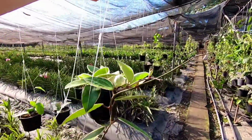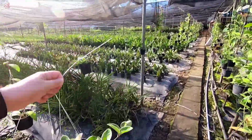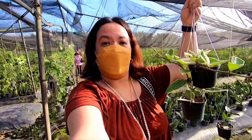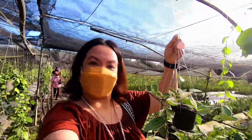This is the plant I bought. So pretty. This is the plant I bought. It's a Hoya plant. And I'm going to take this home.